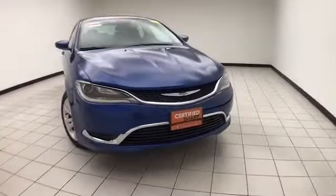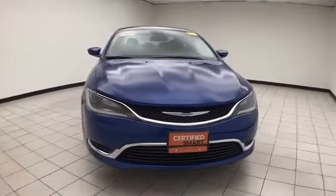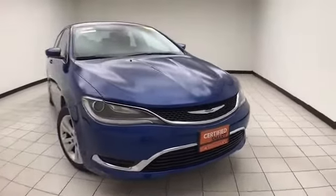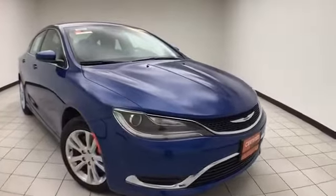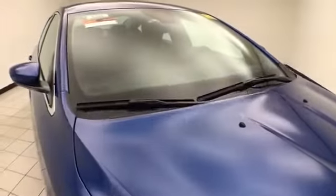Today's special is a Chrysler Group certified 2017 Chrysler 200 Limited Platinum, stock number B9201X. Only 4,000 miles on this 200. Clean AutoCheck history report. This car was one of our courtesy vehicles, vivid blue in color.